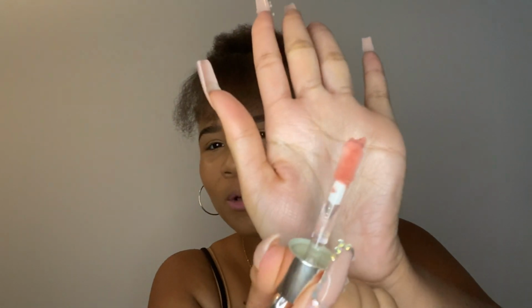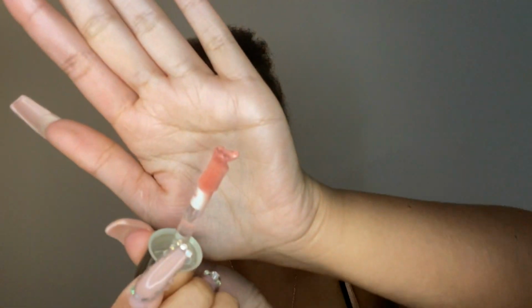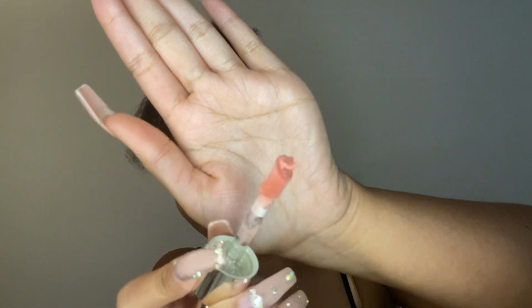So it's like this weird, almost doe foot, but not really. You see that piece of product sticking out? It's like that. Can you guys see? Very circular, which I guess is nice. You can just dot it on your cheek. I'm gonna swatch it first, and I think I'm gonna put it on my hand first before I just go right into my face. So let's see.